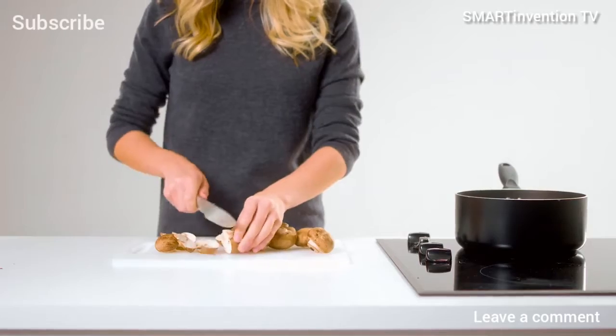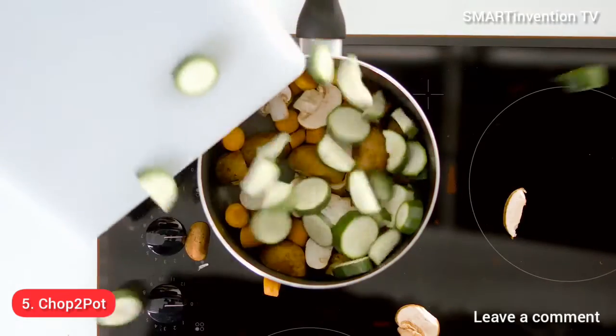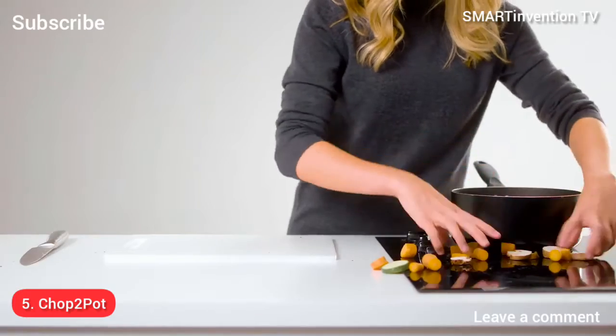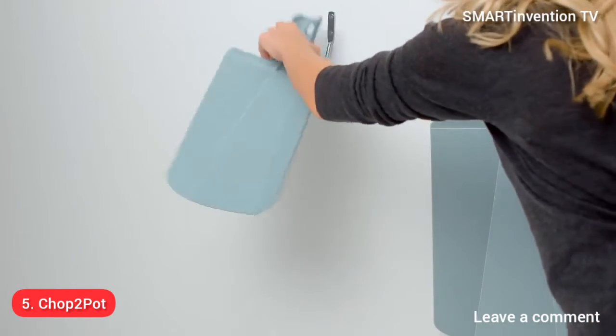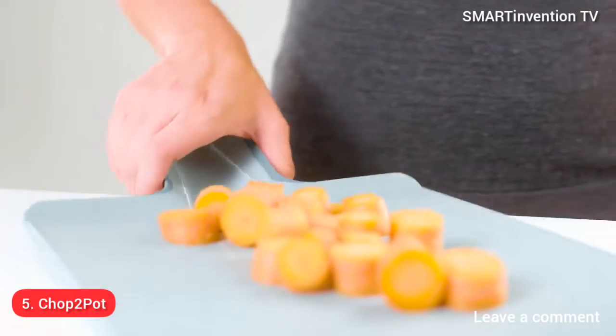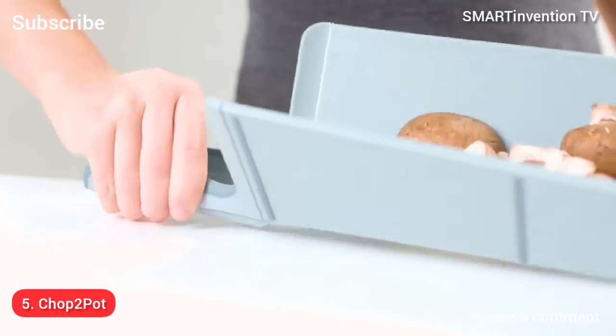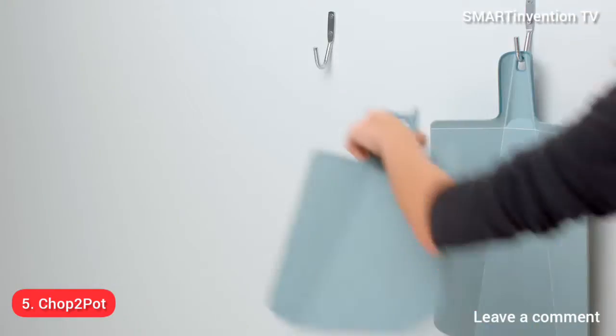5. Joseph Chop 2 Pot. These clever folding chopping boards make it easy to transfer chopped food into a pot or pan without dropping any along the way. The original folding chopping board. Innovative folding design for easy food transfer. When the handle is squeezed, the sides of the board fold up, forming a chute down which chopped food or waste can be neatly guided.